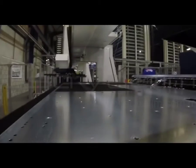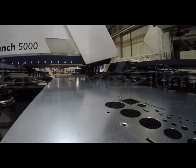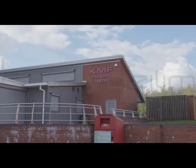By using Radan's nesting software, we can program any quantity that we like. It gives us the ability to nest the said batch quantity. So if the customer wants a 5 off, we can nest 5 off. If we had to run full sheet programs on the CNC punches, for example, we can encounter 20% waste.